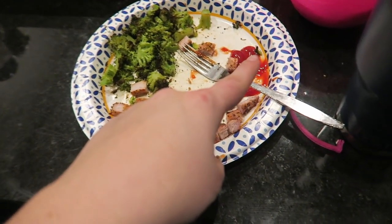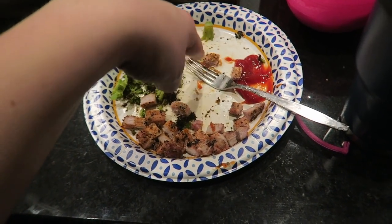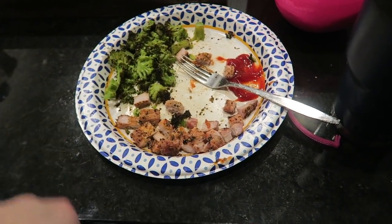Yep, that's water. Mom, can I have some water? Yep, you can have some water. And then Kaya had some ketchup with hers as well.